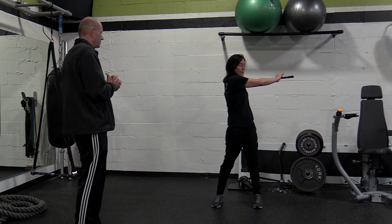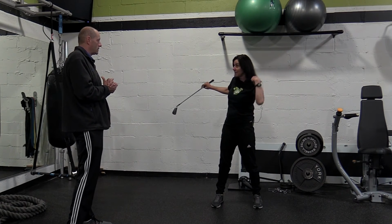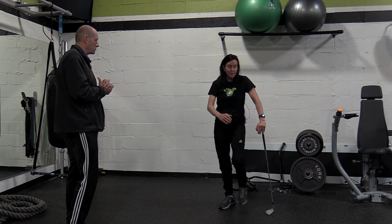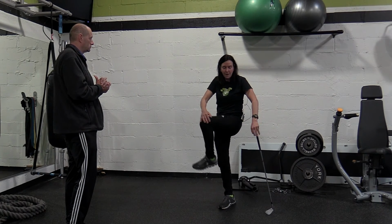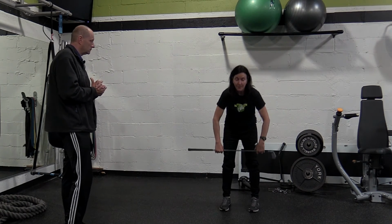And don't forget, I'm rotating my thoracic spine, but I'm also engaging those inner thigh muscles that have to be stable to keep our golf swing. You can lean on the golf club and stretch your hip a little bit on either side. It's okay to wake up your hamstrings.